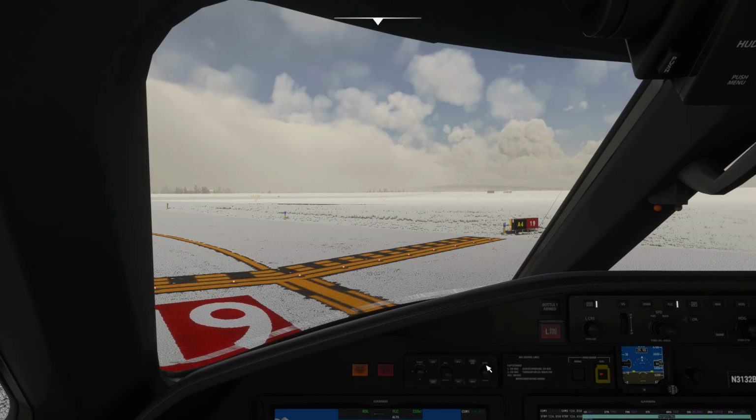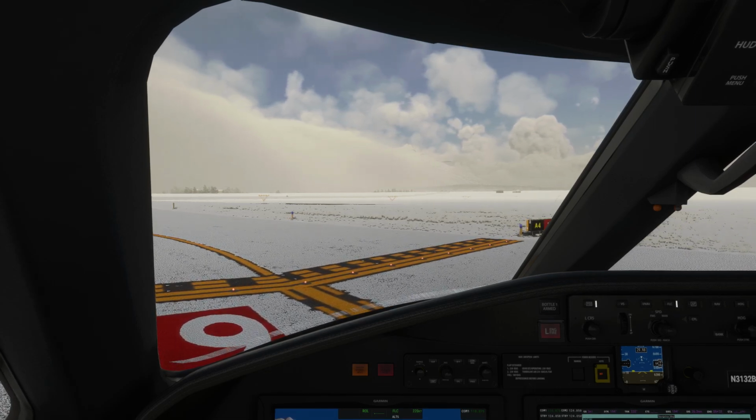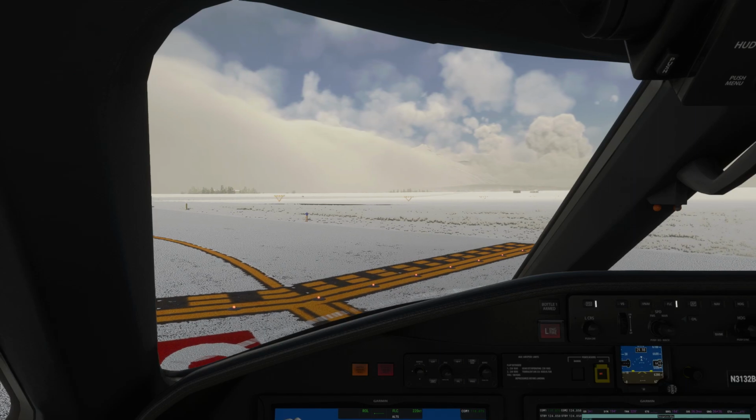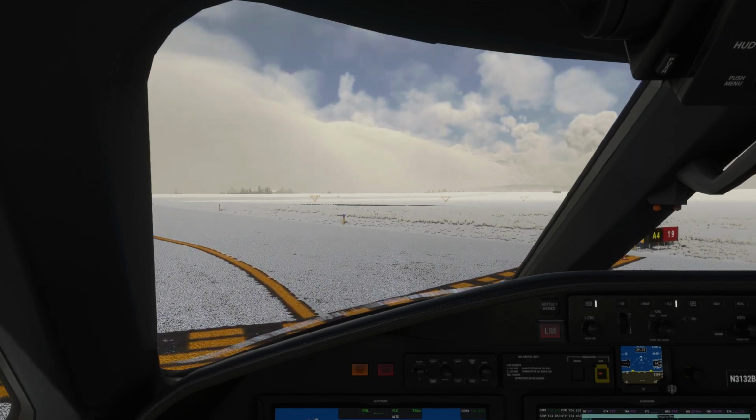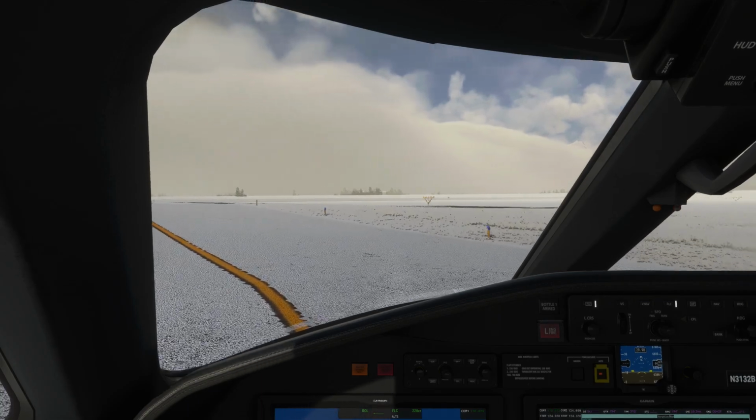Jackson Tower, Cessna November 3 1 2 Bravo, ready for departure runway 19 right, IFR to Midway. Cessna November 3 1 2 Bravo, altimeter 29.98, wind 190 at 22. Cleared for takeoff runway 19 right. Cleared for takeoff runway 19 right, Cessna 3 1 2 Bravo.